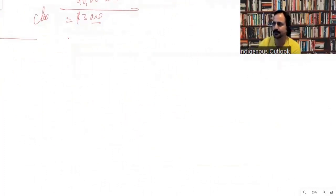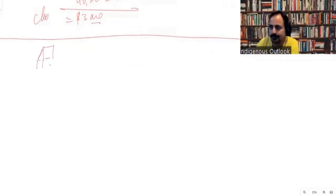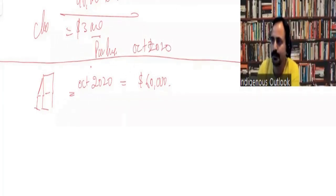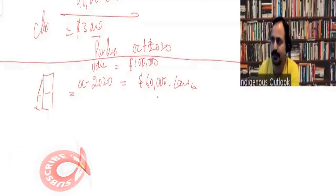Very good. Now there is one more scenario. We are going through a credit report and there we saw this property. Now think properly. I took a loan in October 2020 for $60,000. I purchased this property in October 2020, and the purchase price was $100,000. I took a loan of $60,000 and paid $40,000 from my pocket.